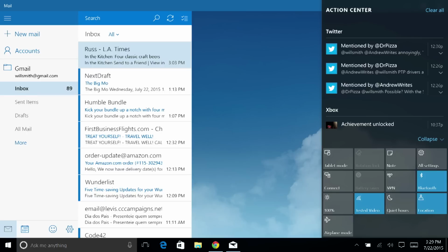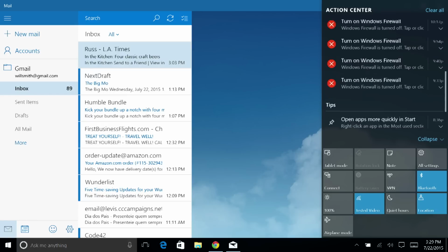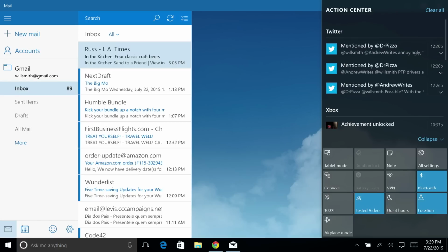So you swipe in from the right side of the screen, and all that charm stuff is gone now. Fantastic. They've replaced it with notifications and the 8 or 12 buttons that you need most frequently. It's called the Action Center. Oh, they call it the Actions. Oh, you're right, it's at the top. So you can scroll through your notifications. You know, I got messages from Twitter.